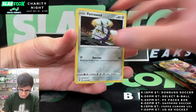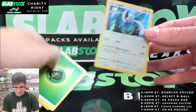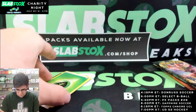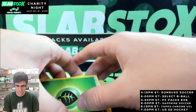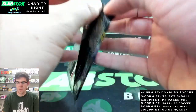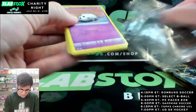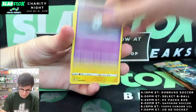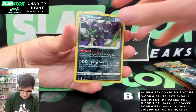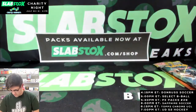Blitzel, Skidoo, Ferroseed, Dedeen, Drillbur, Stunkfisk, and a Lugia holo. It's a sick card. Magic, you gotta wait a whole nother year? You're gonna love it. I don't know if you ever had it, but you're gonna love it. Oh, there you go. You tried it in Vegas. Rebel Clash. Corsola, Toxel, Mr. Mime, Snover, P-Dove, Grimmsnarl, Reverse Snorlax, and Base.